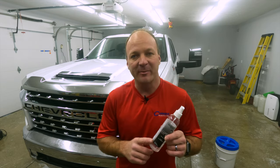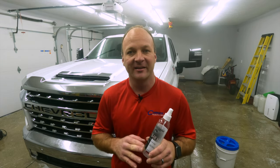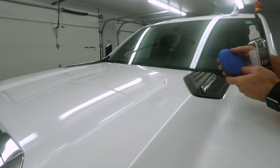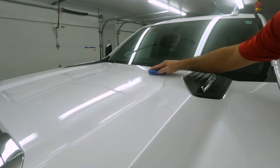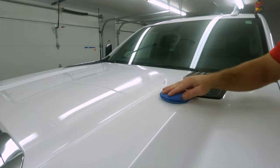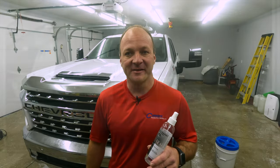One quick and easy upsell that's very valuable for the customer is a product called Optimum Opti-Seal. This is a true paint sealant. I charge $50 to upgrade to this paint sealant. It doesn't add any time to the job. It's very valuable to the customer and it's super easy. All you have to do is apply it and walk away. It gives a high gloss and it'll be beading water for 6 months.